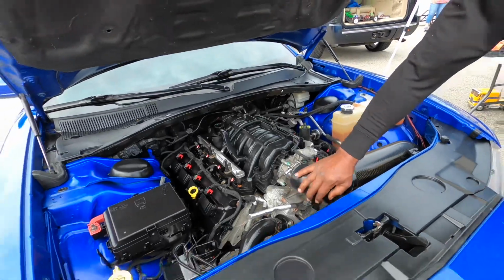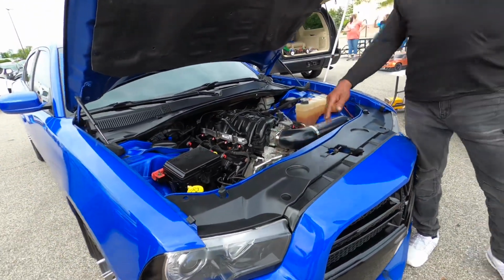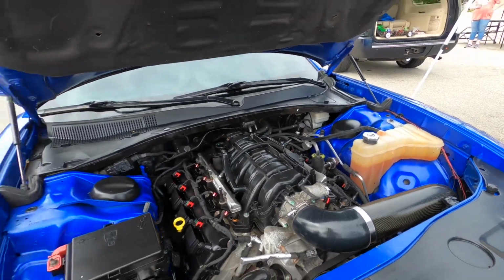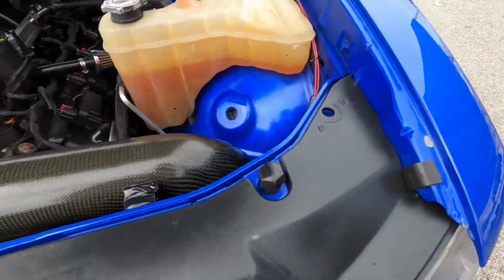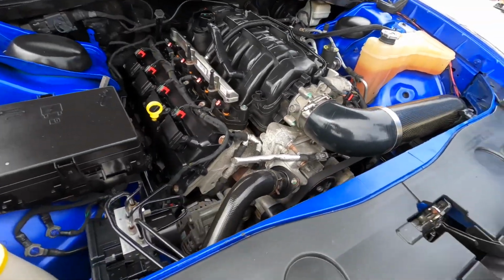This the 5.7? Oh yeah, just a little something. What else you got done? See the cold air intake. Yeah, it's just a little 5.7. You got something done. Just a little done, humble. You check it out. I'm trying to look for them headers.